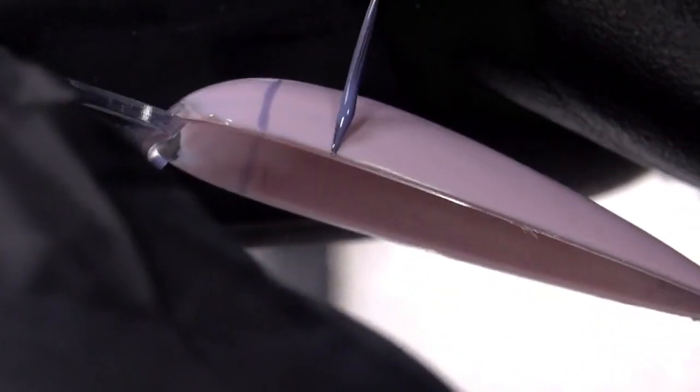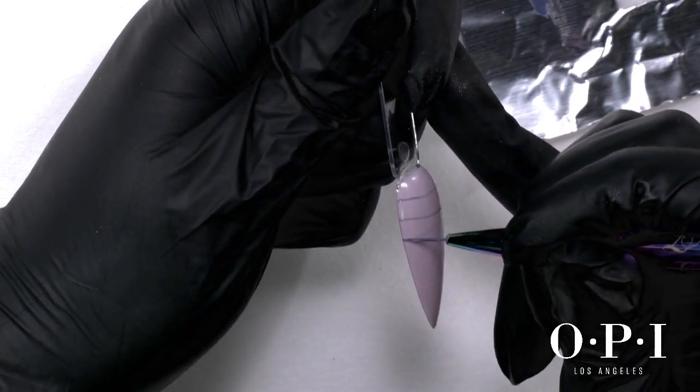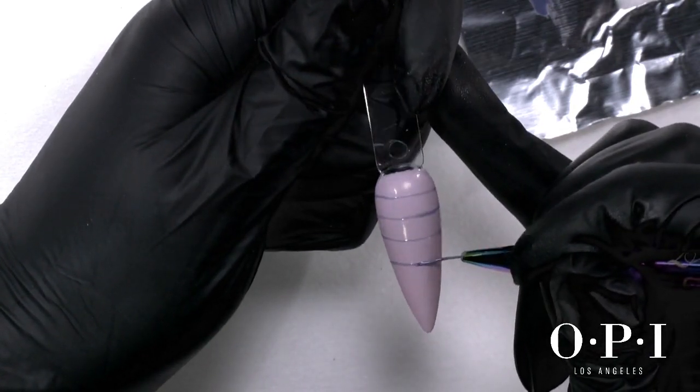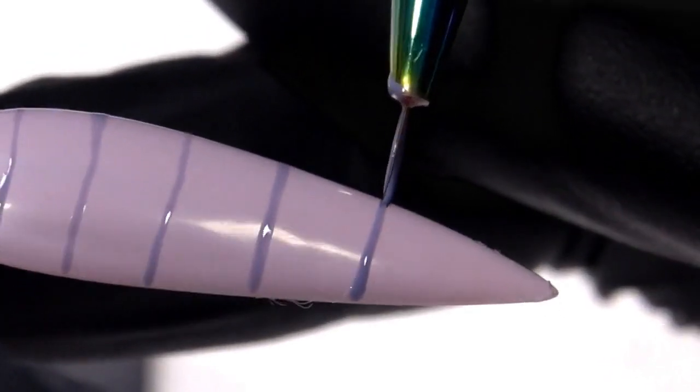And the beauty of doing this brick wall is that they don't have to be even. In fact, I don't know if you noticed, but I am kind of squiggling my brush back and forth because I do want them to be uneven. Because if you look at a natural brick wall, you're gonna notice that those lines aren't perfectly placed and they aren't perfectly even.